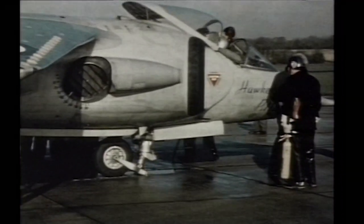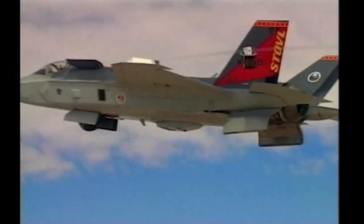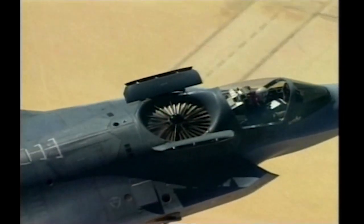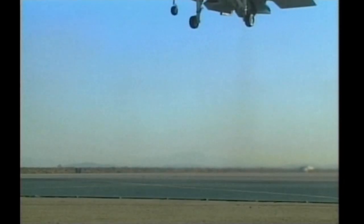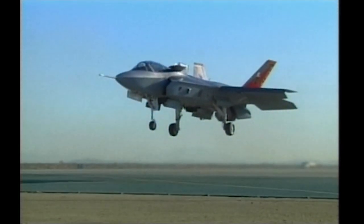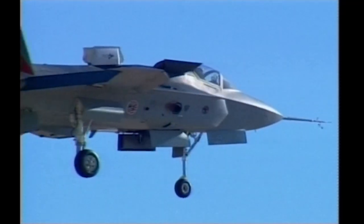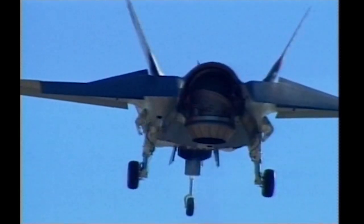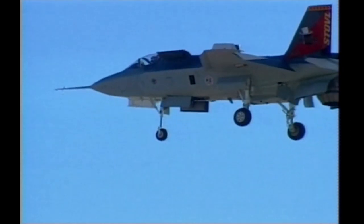To improve on the Harrier's system, Lockheed engineers fitted a lift fan just behind the cockpit. During flight, the fan is aerodynamically hidden behind closed doors that swivel open for landing. The jet's engine turns a drive shaft, similar to a car's drive shaft, that spins the fan and pushes cool air from above the plane out below.